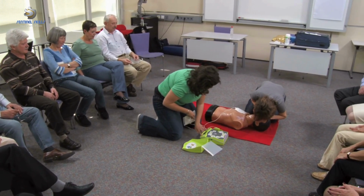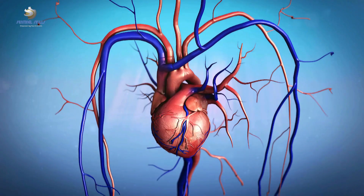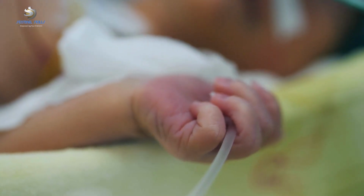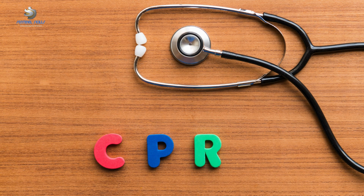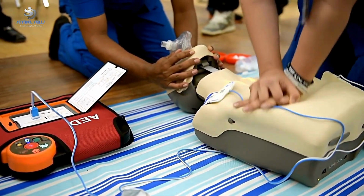The key is to recognize and respond to age-related emergencies. An adult's heart might stop due to heart disease, while a child's might stop due to respiratory issues. An infant, on the other hand, might need CPR due to sudden infant death syndrome, or SIDS. Remember, CPR is not a cure. It's a temporary measure intended to keep the blood flowing, delivering vital oxygen to the brain and other organs until professional help arrives. CPR is a vital skill that can save a life before emergency services arrive.